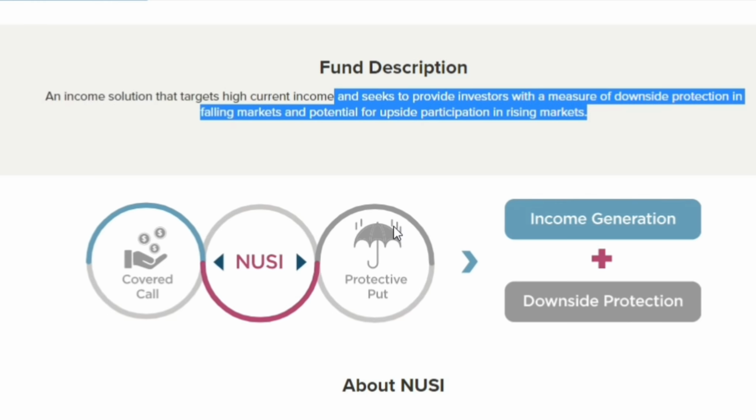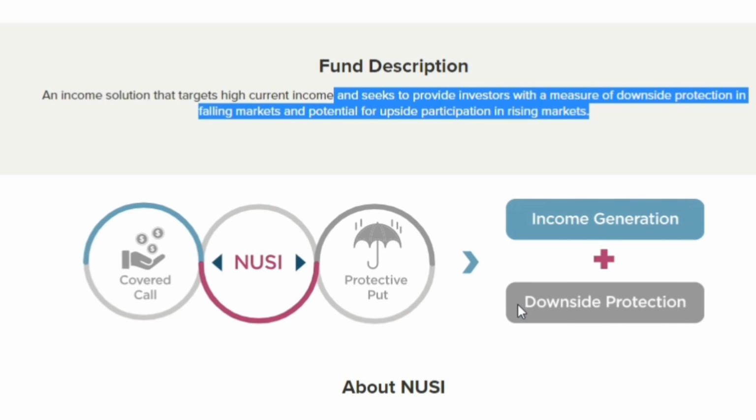Now remember, we've talked previously about covered calls, where you sell options based on your underlying holdings. As the seller of the option, you are generating option premium that's being paid to you. That is the income generation aspect to all of this. But let's talk about downside protection. What NUSI does with a portion of that option premium it receives from the covered call is it goes out and buys a protective put.